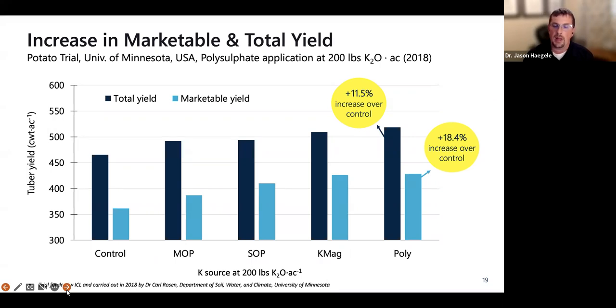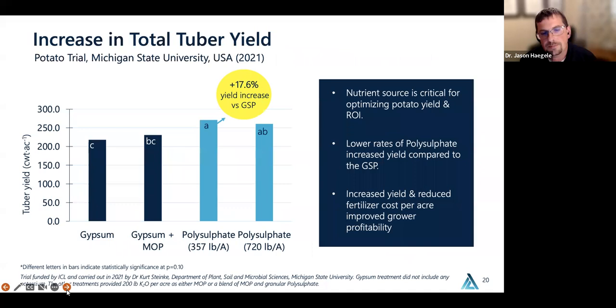The other key takeaway from this is that at roughly 1,400 pounds of product per acre for polysulphate, to supply that 200 pounds of K2O per acre, it's a good indication that polysulphate is a very safe product when it's used at these very high application rates for crops that are sensitive to things like chloride, such as potatoes as an example. Next slide, please.